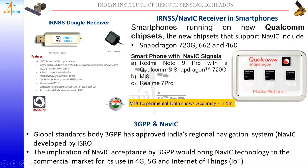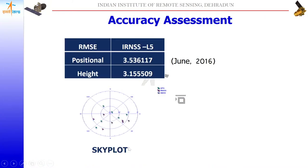Now when we talk about 3GPP, a very important breakthrough is there. This is the global standard body for communications. It has approved India's regional navigation system developed by ISRO, and the implication of this acceptance will be that it brings Navik technology to the commercial market for use in 4G, 5G or Internet of Things based applications. So we can say our Navik signals are now also approved by the international standards body.